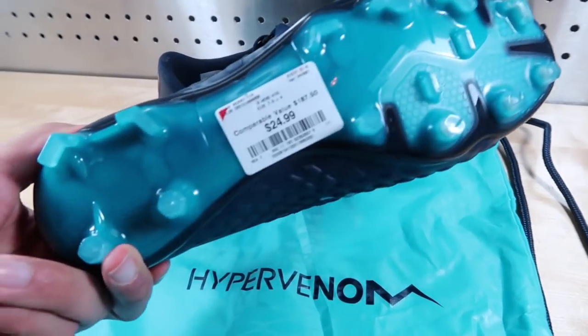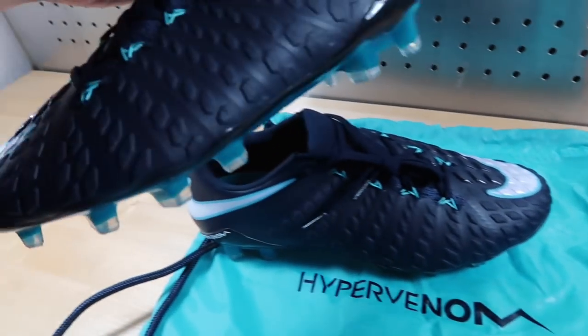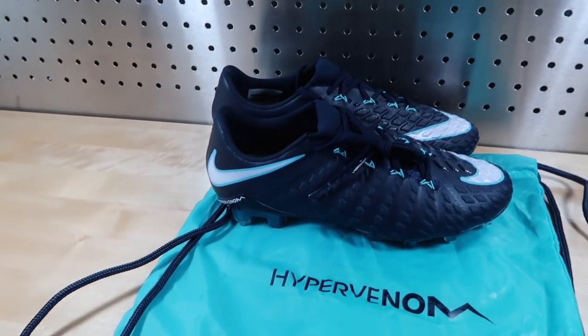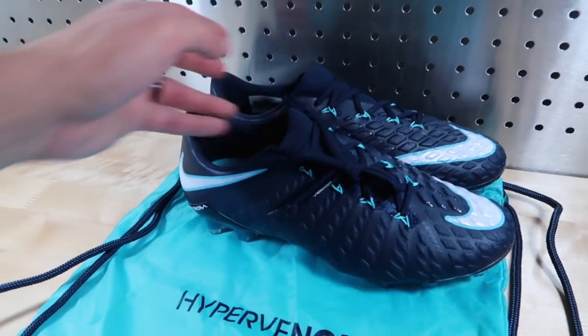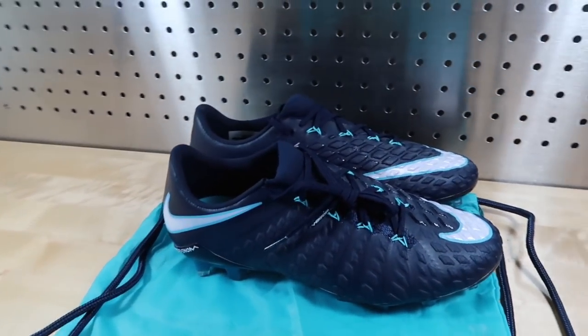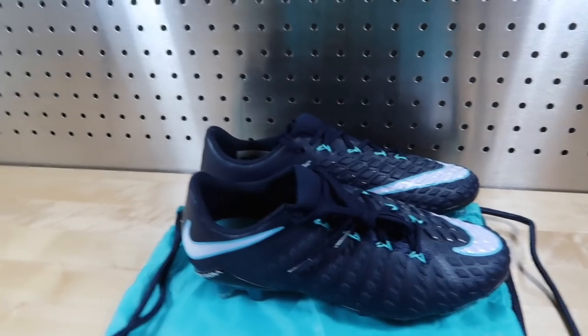And let me go around. Anything else with the shoe? Not really. I mean, we've seen so many others, like the watermelon colorway for the Phantom. So nothing new with this particular find. Let me know if you've seen this in your area though. Let's look at eBay, what's going on.